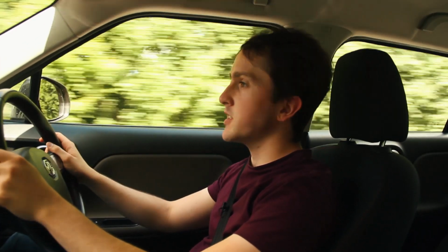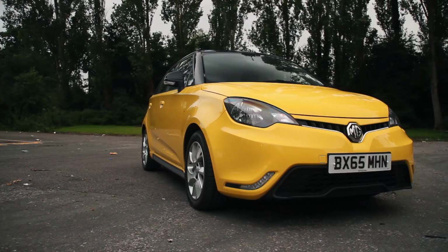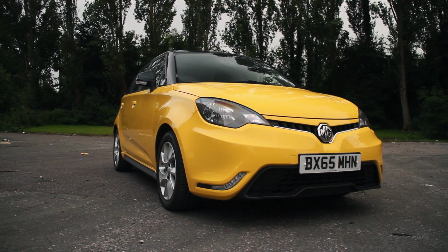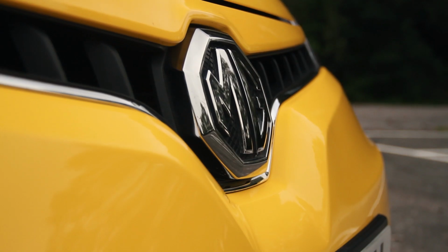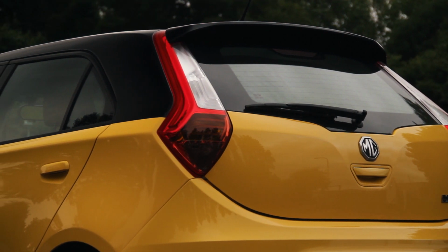This is the MG3, and some say it's a British car, others say it isn't. Why is it a British car? Well, it's designed and engineered in the UK by about 300 employees of MG, but it's built in China. So British name, British engineering, British design, but just packaged and manufactured in China.